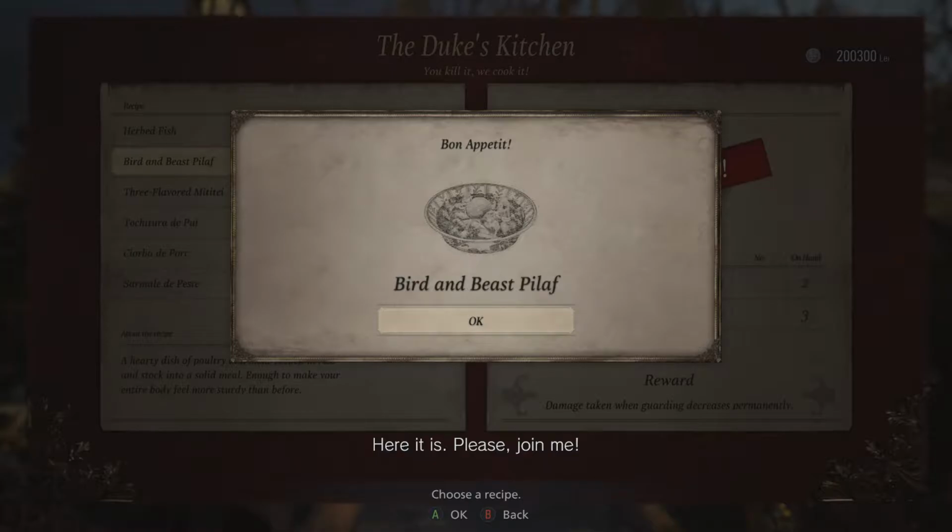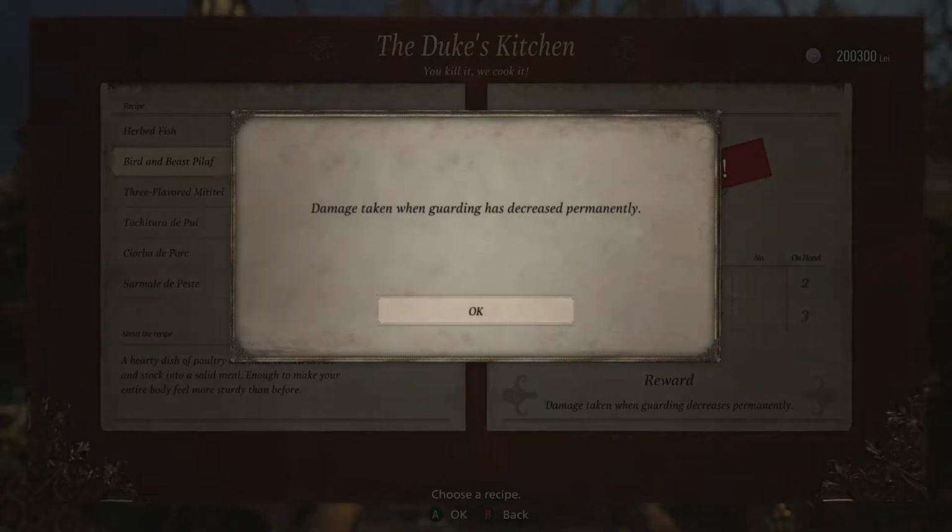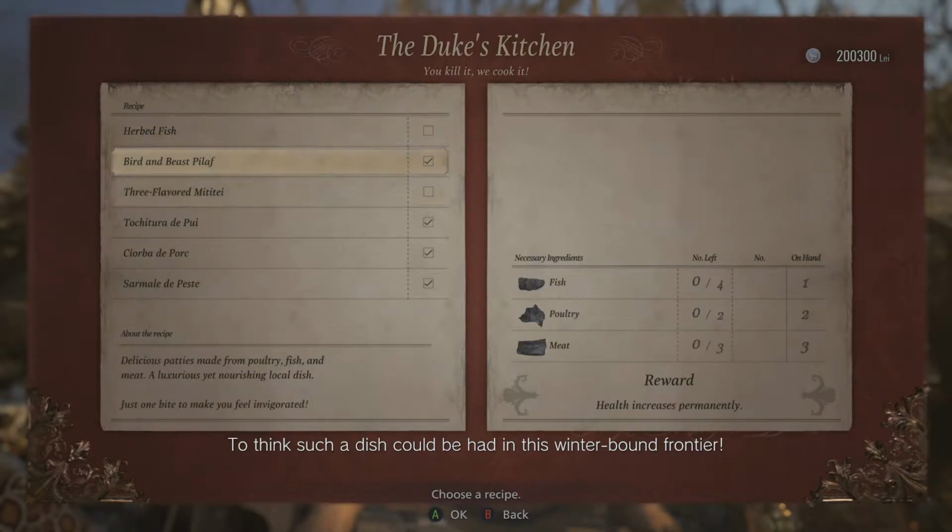Here it is. Please, join me. Bird and beast pilaf. Alright. To think such a dish could be had in this winterbound frontier.